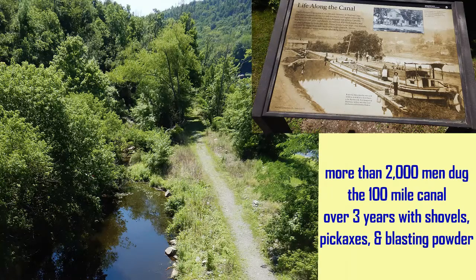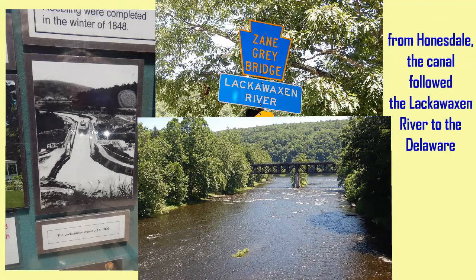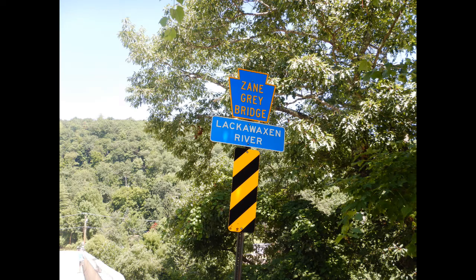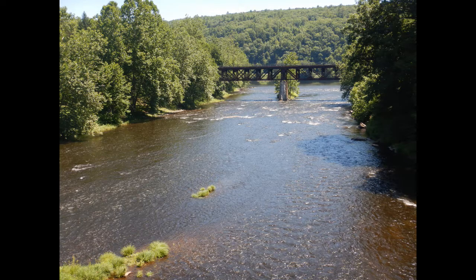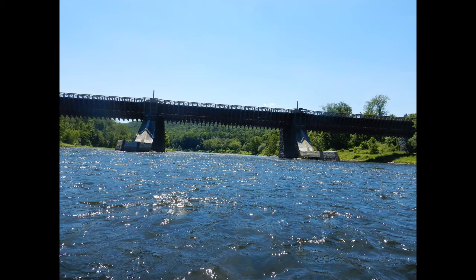The canal took more than 2,000 laborers to dig with shovels, pickaxes, and blasting powder, using animals to pull away dirt and rock, and it took about 3 years to complete. The canal followed the Lackawaxen River from Honesdale to the Delaware River, and crossed the Lackawaxen near the Zane Grey House, the author who lived actually on the grounds of what is now Orange County Community College during the winter, and who lived in a summer house along the Delaware here.